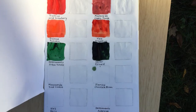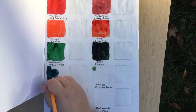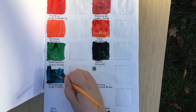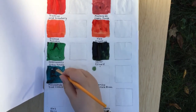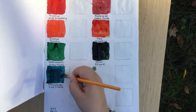Now we've got Monteverde Iced Cookie. Ooh, iced cookie. Yummy. This is really dark. Again, maybe we got the wrong shade of icing. Well, it was the only one that had any sort of blue icing that we could find. It was a struggle to get a comparison for this one. I'm going to make sure it's evenly distributed across the paper.